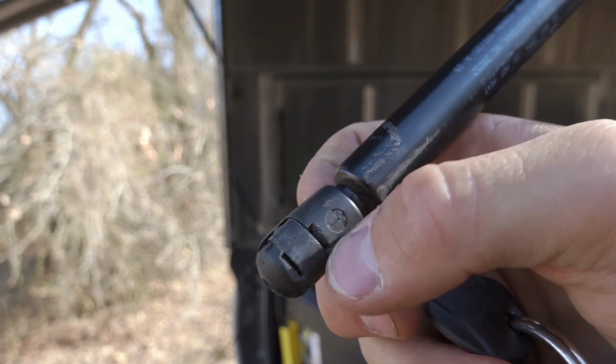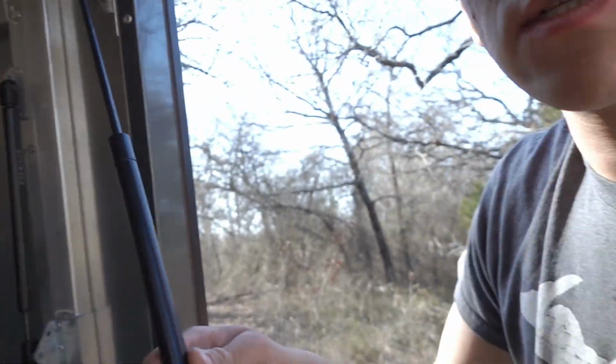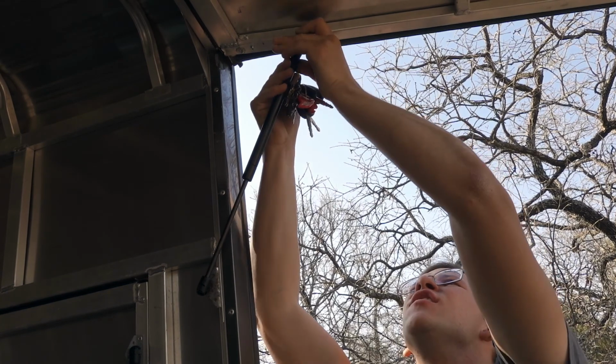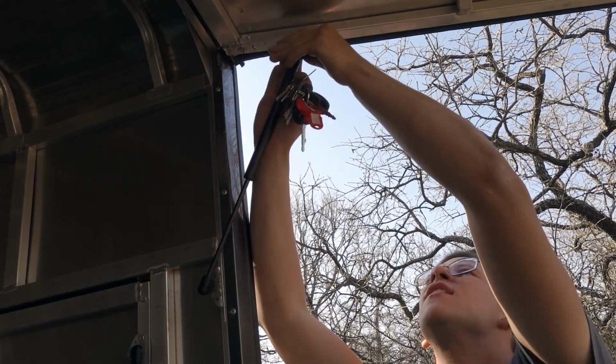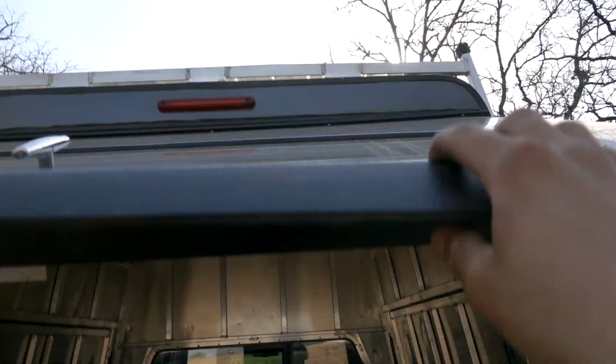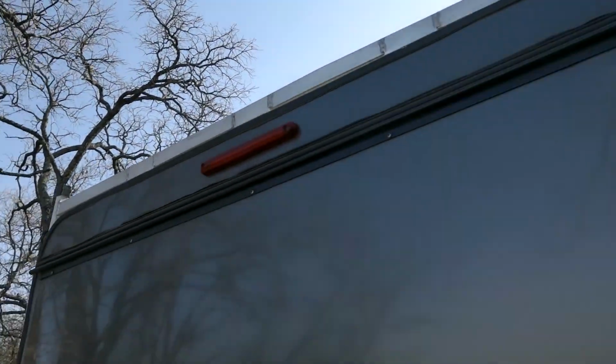This clip here needs to get popped out. This will fit over that ball. I'm going to get this fitted over that. Get that snap in place. Now all I have to do is just pop that clip right back in. There we go. Yeah. A lot better now.